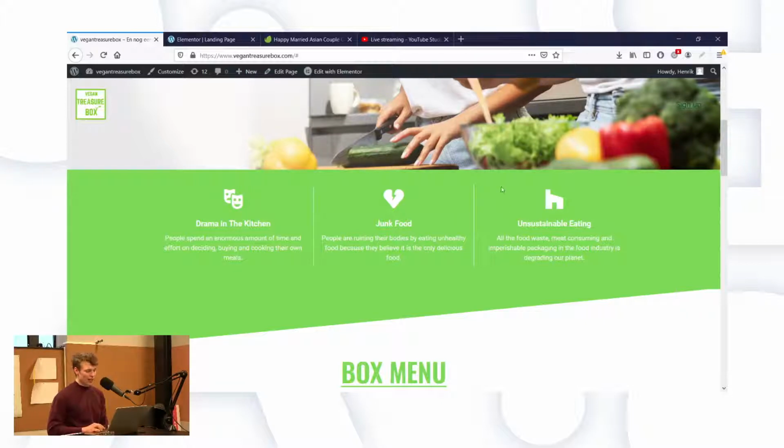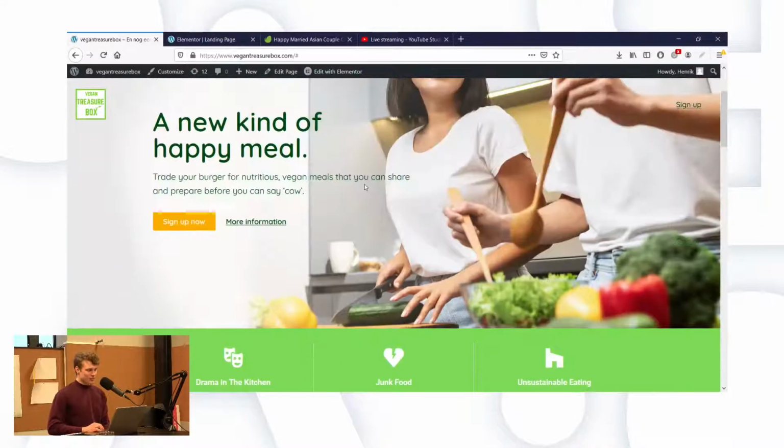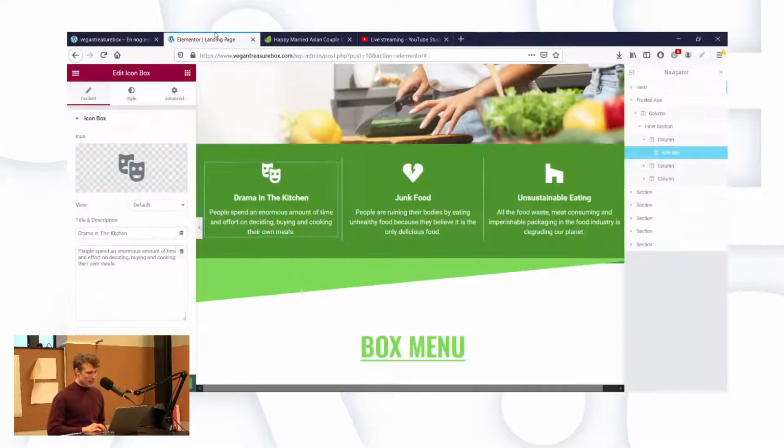Also, what I'm missing here is the reason why we are presenting this information to them. Right now, we have a new kind of Happy Meal and then drama in the kitchen, junk food, unsustainable eating. So we need a heading to tell us that we are saying something about why we are now coming up with a new kind of solution. So instead of why vegan a new kind of Happy Meal, you could also say, if we have this here, then we move on to the next heading, and it's like why it's time for a new kind of food. Yeah, exactly. Or why this concept? Or the old way has lost its way. Oh, that one is nice. We'll put it down in our memory for a little bit. So we can change that.